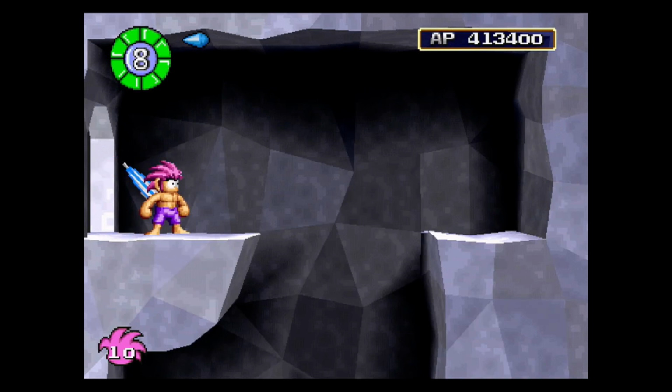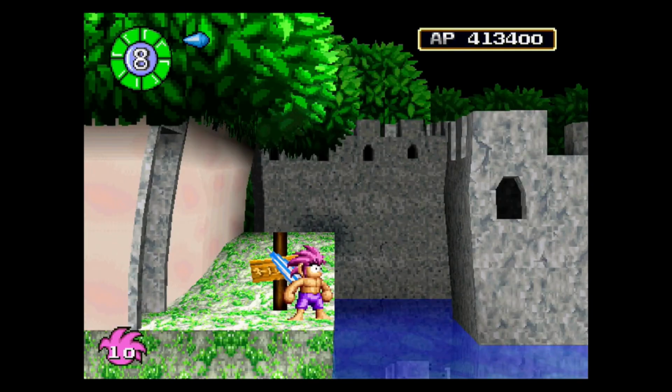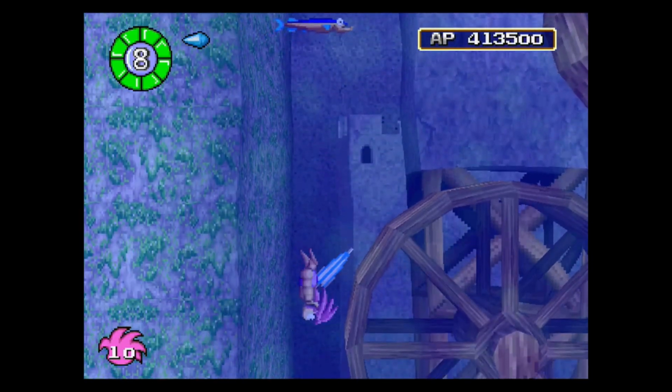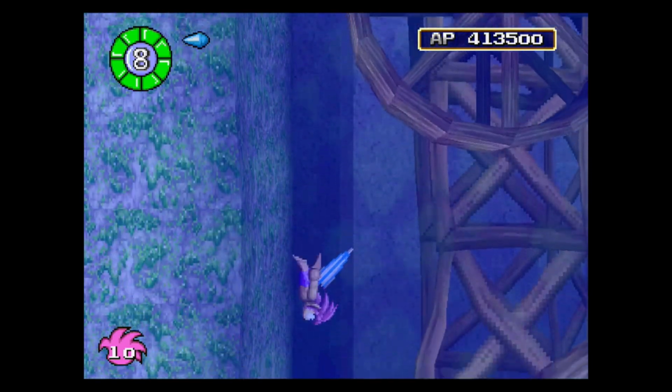Okay, so from here we're going to head back to the Trick Village, so I'll see you there in just a moment. Alright, so back in the Trick Village, then we can finally dive down. And we can start collecting all these beads.